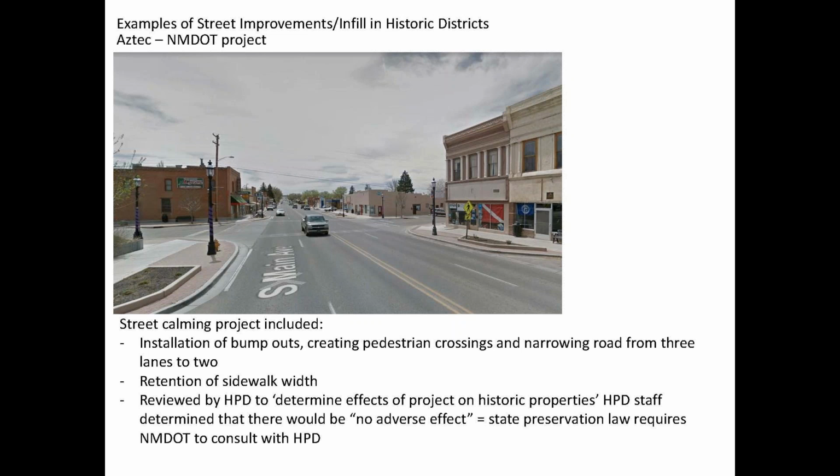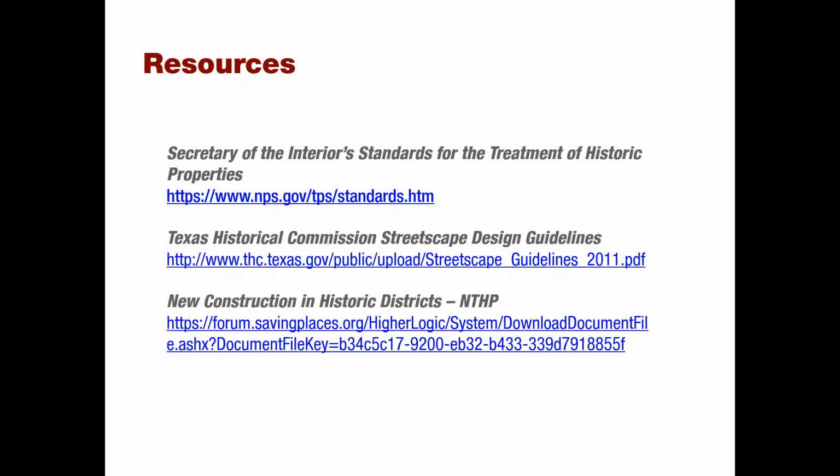Another project example is Aztec, again with the bump outs making the crossing width narrower, narrowing the lanes from 3 to 2. Sidewalk width was maintained, and again, HPD determined no adverse effect. But you can see here too, there's the lighting, street furniture, trash receptacles, and benches that were included as part of that project. And so really good stuff can happen, especially because of historic preservation involvement, I should say.